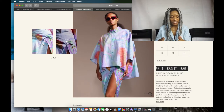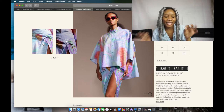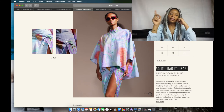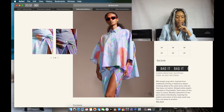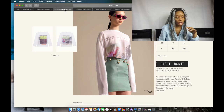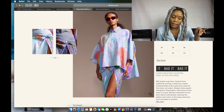And then it has this nice slit up your thigh, which I love and I am here for. And then you could do a nice strappy heel, a nice gladiator strappy heel. Bomb. This is such a cute look. Oh, let's go back. The Fenty printed shirt is $230, and then this printed wrap skirt is $420.